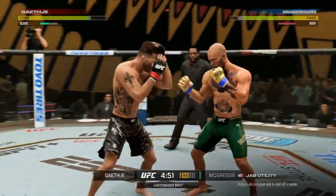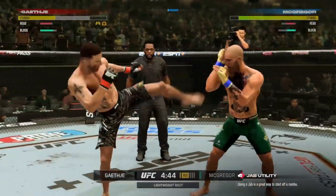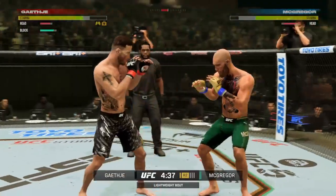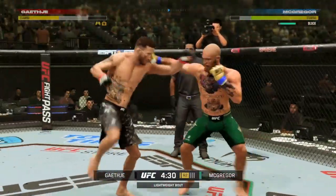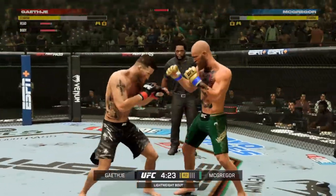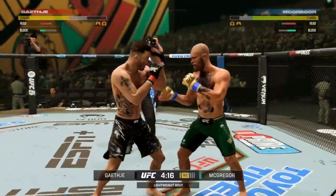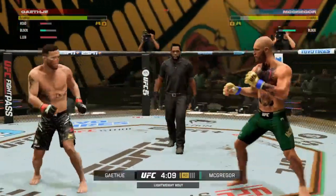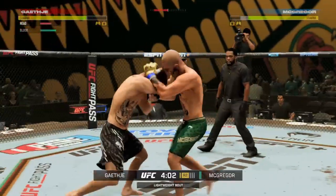Oh, the roundhouse kick lands. Huge kick lands again. Effective use of the jab there by Gaethje. Oh, huge hook. Those are the body kicks that'll crumble you. Right now, it seems as though the referee has closed his distance, monitoring the action closely. I think there's potential to stop this fight due to swelling. Yeah, it's only a matter of time.